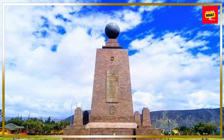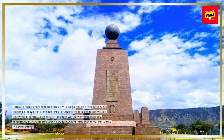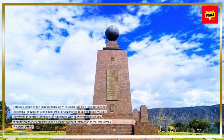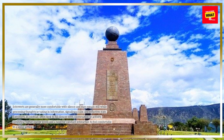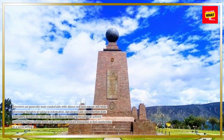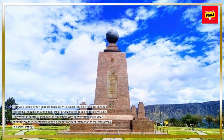Comfort with silence and stillness. Introverts are generally more comfortable with silence and may remain still while processing thoughts or taking in information, signaling a calm and reflective state. Extroverts, in contrast, often seek to fill silences with conversation or activity, exhibiting higher energy levels and a need for constant interaction to feel comfortable in a social setting.